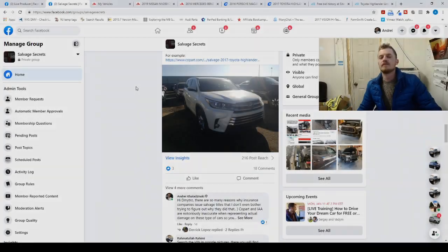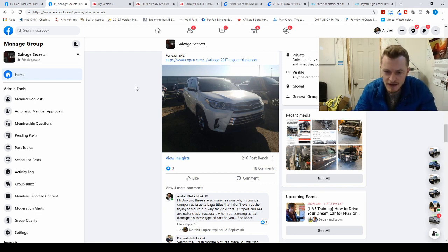All right guys, so as I told you before many times, probably the most important part of buying a salvage car is getting the right car, and not getting screwed. That's like 80% of success. Because if you buy a wrong car, if you buy a dealer car that was doctored up or something, you have a big chance to lose a lot of money. So how do we do it? How do we not get screwed?